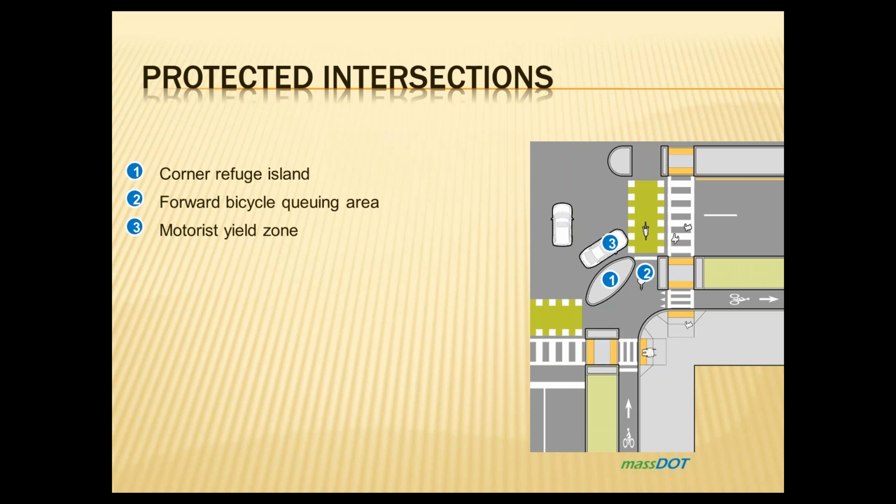We have some space that we could refer to as the motorist yield zone. If there's enough space there for the motor vehicle to pause, if they're turning, other motor vehicles behind them can proceed through the intersection where the turning car can pause and wait for the crossing to clear.